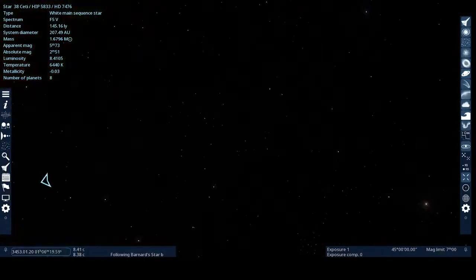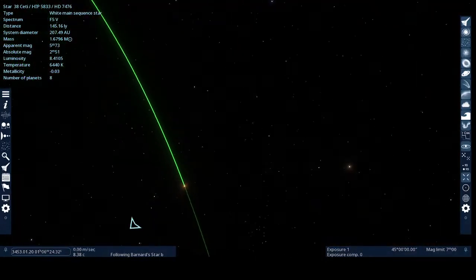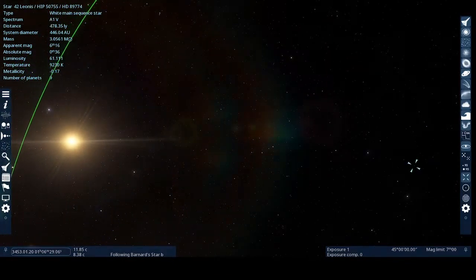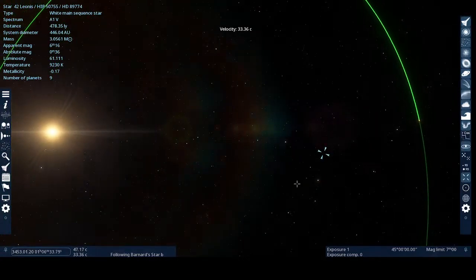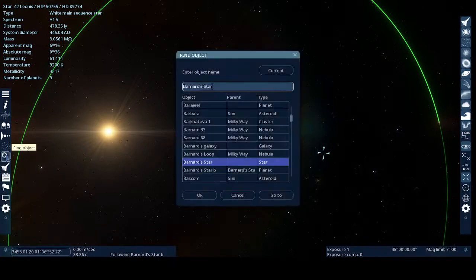You can also see everything. It is a version which is very close to the real universe, very close. So today our third target is the Luhman 16. It is also sometimes called WISE 1049. It is at least 6.5 light years away.